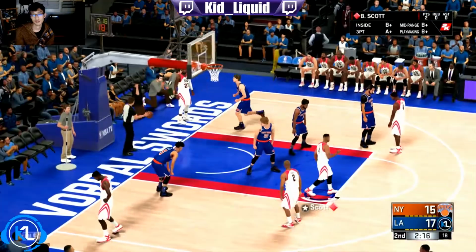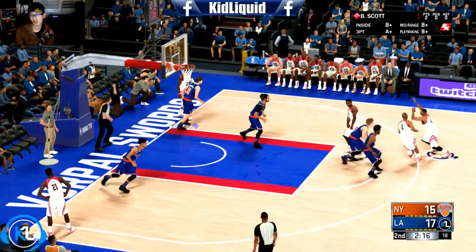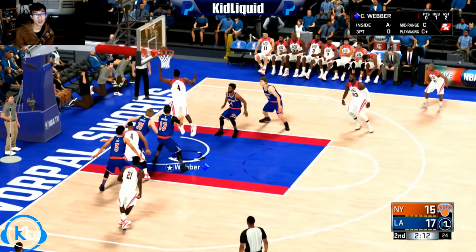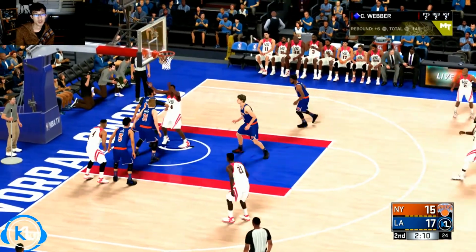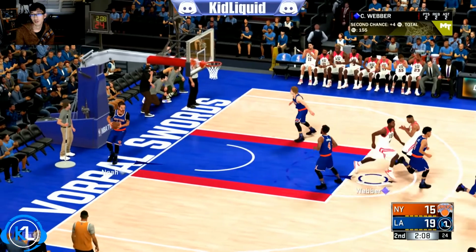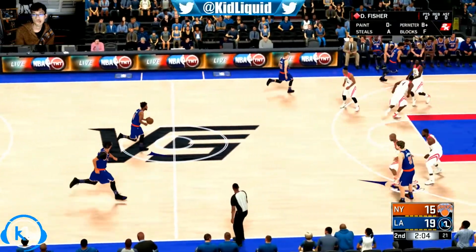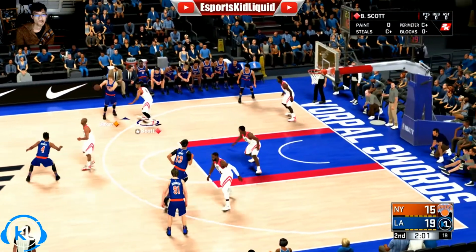Fisher's checked in for Los Angeles. And then for New York, Noah comes in for Kyle O'Quinn. And it's Baker in for Lance Thomas. Weber gets the bucket. Weber's got his first points of the game. That makes it 10 of their last 12 coming from inside the paint.